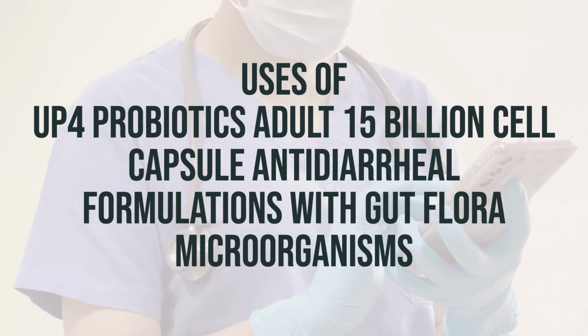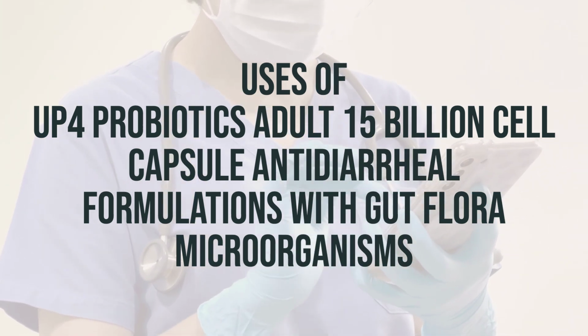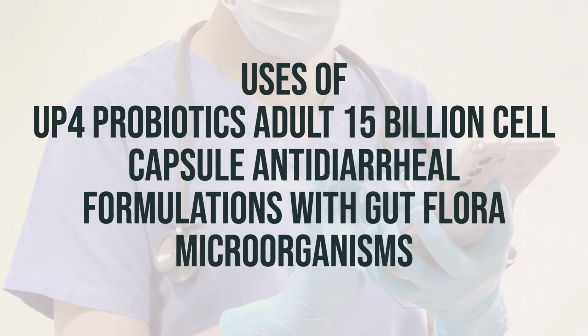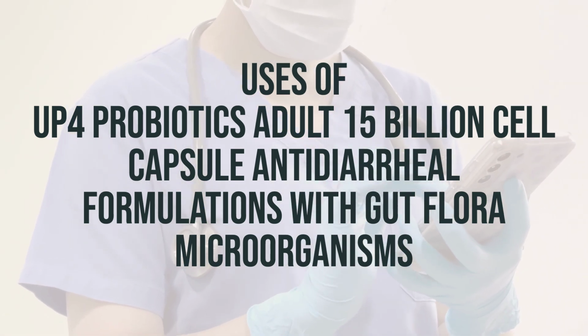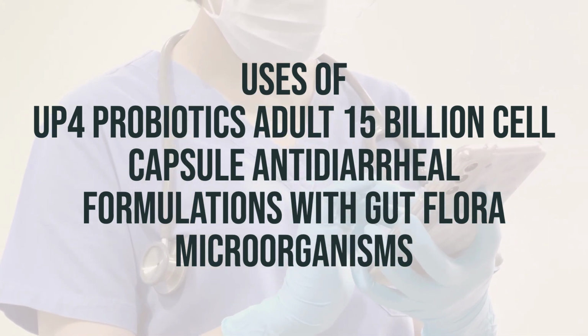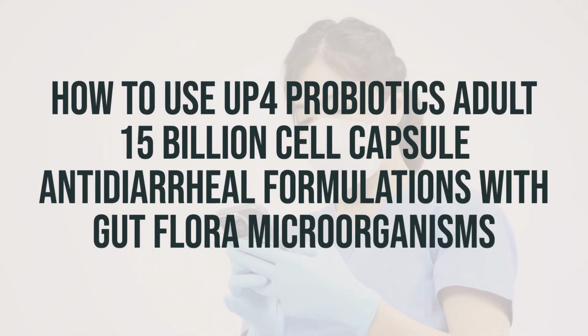As for the Up4 Probiotics Adult 15 billion cell capsule antidiarrheal formulations with gut flora microorganisms, the recommended dosage is 1 capsule daily, and it's best to take it with a meal. It's important to consult with your doctor or pharmacist for more details on the safety and effectiveness of this product. Make sure to follow the instructions on the product package.